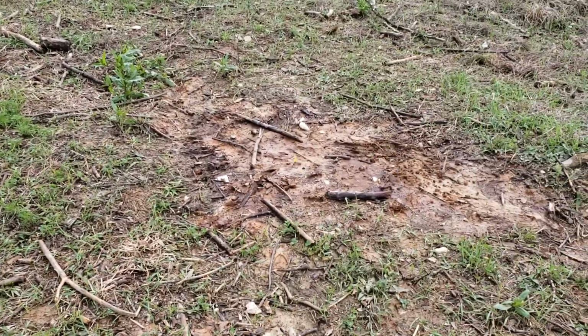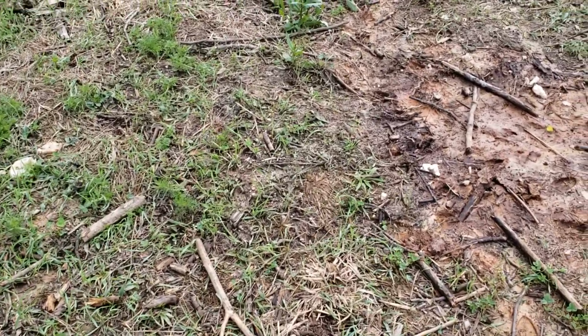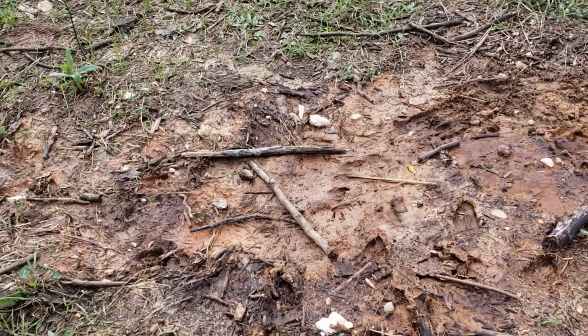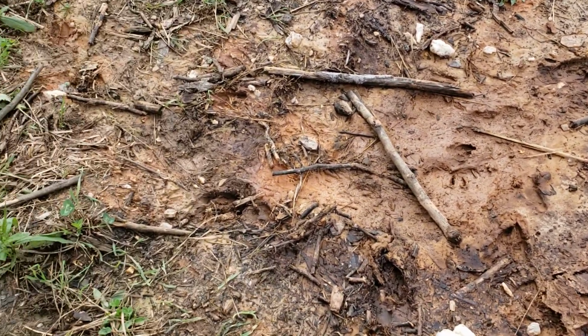I did have a mineral lick right here, and you can see that they've been pawing all down in here, messing with it.